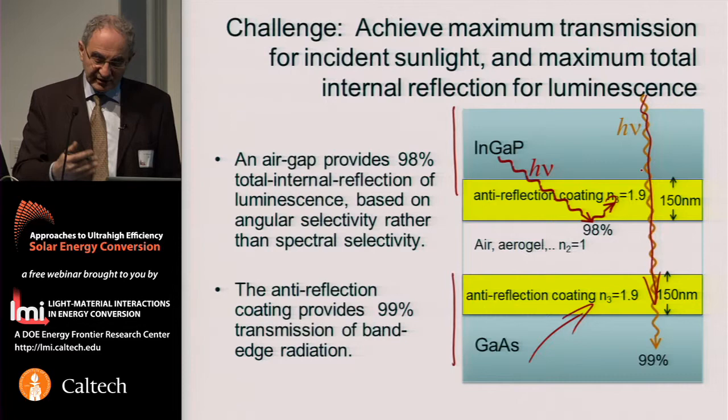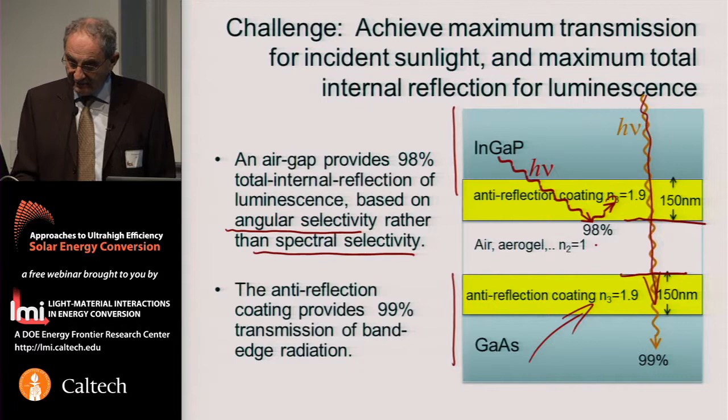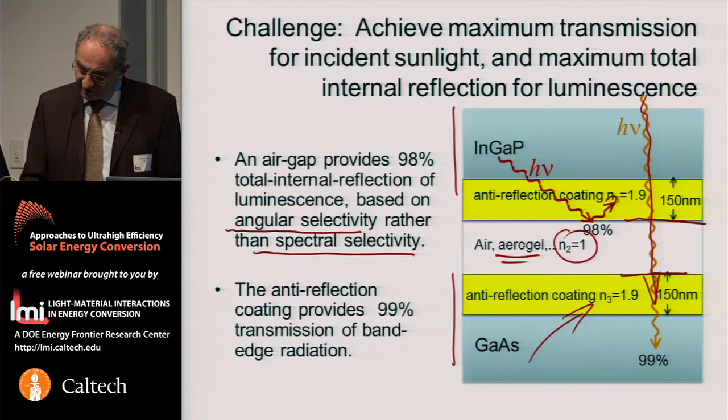And so it turns out that the best way to trap luminescence and not interfere with the sunlight is based on angular selectivity rather than spectral selectivity. And the angular selectivity comes about if you have an interlayer between the tandem layers of a very low index. Ideally, you'd like to have an index of 1. Maybe you'd make it out of air or aerogel, some low index material. And then you do a fantastic job of reflecting the internal luminescence, 98% reflectivity of the internal luminescence.